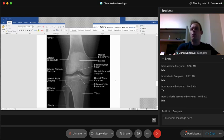Now, this is not one for this chapter, but I put this in here, guys, just for your review. Make sure you remember that knee anatomy. Review that knee anatomy on the femur. That is an AP knee. I'm just showing that for you guys because if you have an AP distal femur, guess what's on that AP distal femur? All this knee anatomy. Make sure.